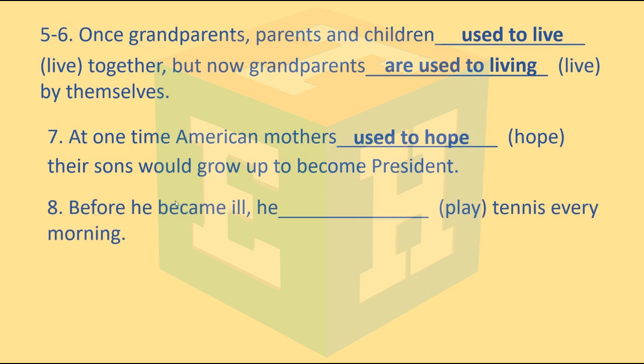Number 8. Before he became ill, he blank tennis every morning. Answer: before he became ill, he used to play tennis every morning.